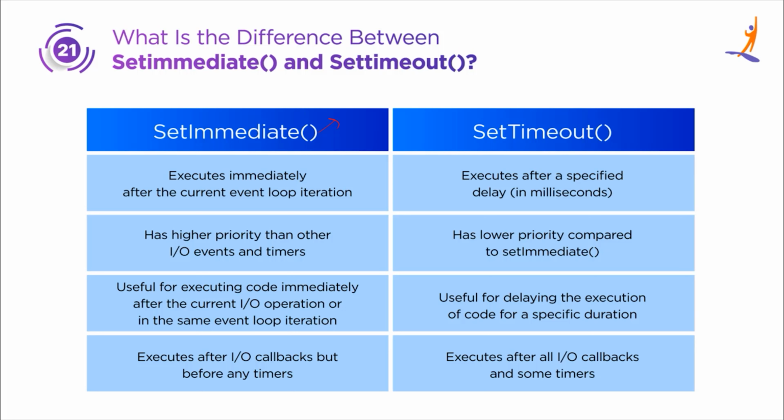So can we say that it works on priority 0? It executes after the IO callback but before any timers. Talking about setTimeout, it executes after a specified delay, in milliseconds. It has a low priority compared to setImmediate.